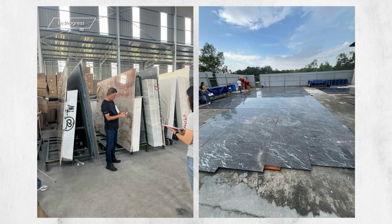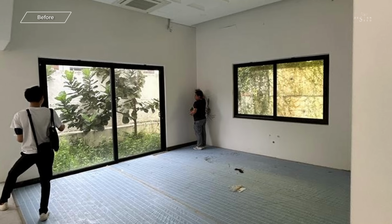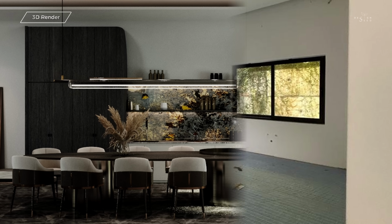So when it comes to marble shopping, I never intended to have marble in our design. It was not by design, it was by suggestion. The playing of the design, I think New Infinity never failed to surprise me about how they maximize every piece of marble we chose.